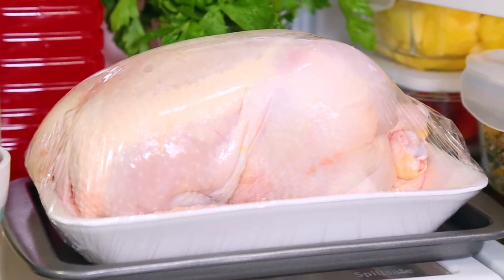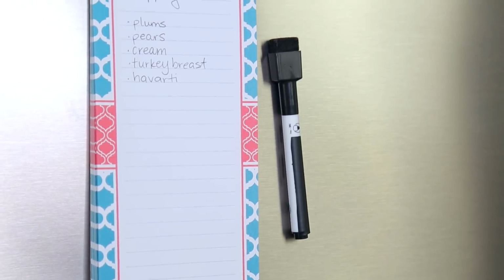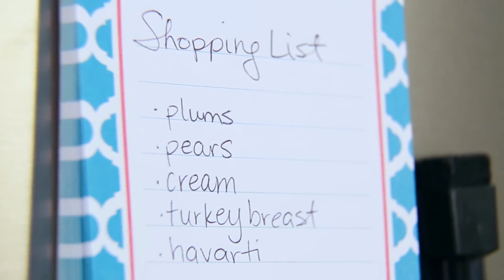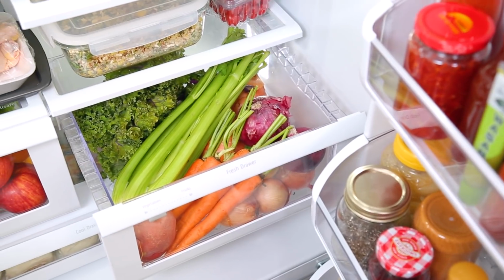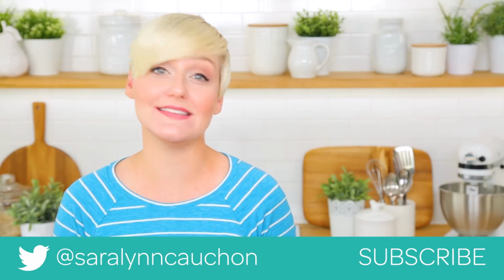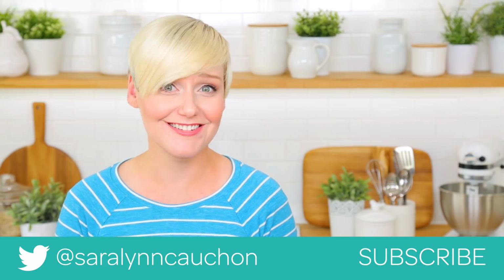Finally, a great way to ensure that your shopping list is always up to date is by keeping a magnetic notepad right on the door of your fridge so you can make a note as soon as you run out of something and you'll know what you need to pick up at the grocery store. How clever. So what do you guys think? I would say this is a highly efficient layout for a properly organized fridge, no?